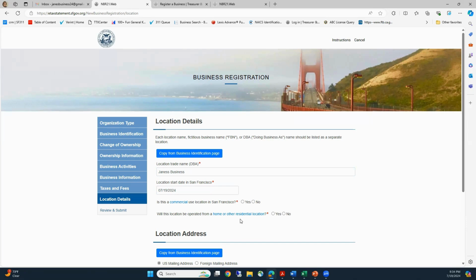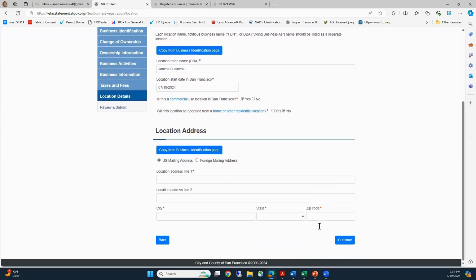If this location is a commercial use location in San Francisco, click Yes. If not, click No. If this location will be operated from a home or other residential location, click Yes. If not, click No. Now scroll down to location address. If the location address is the same as the business mailing address, you may click Copy from Business Identification Page button. If not, enter the location address. When you're finished, click Continue.